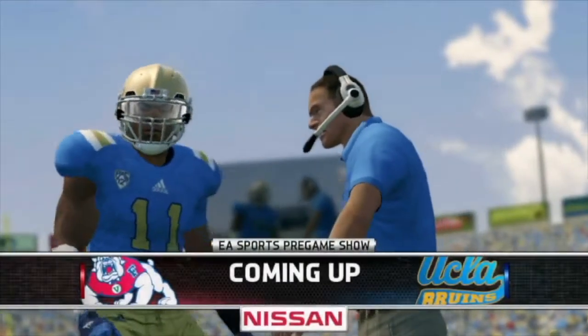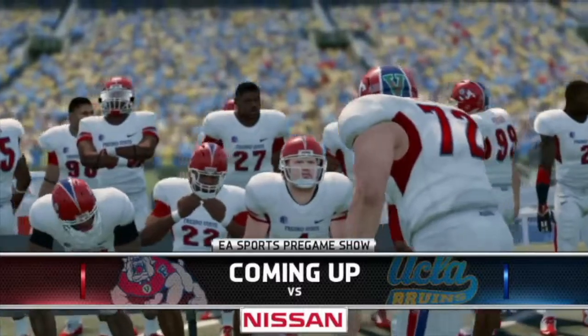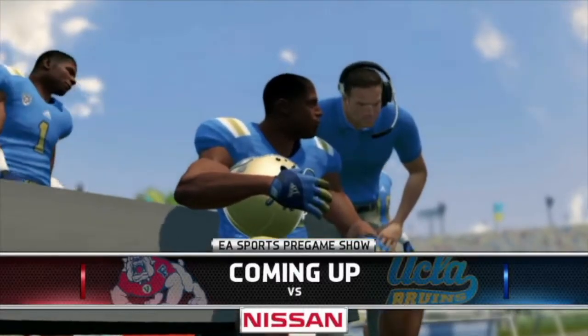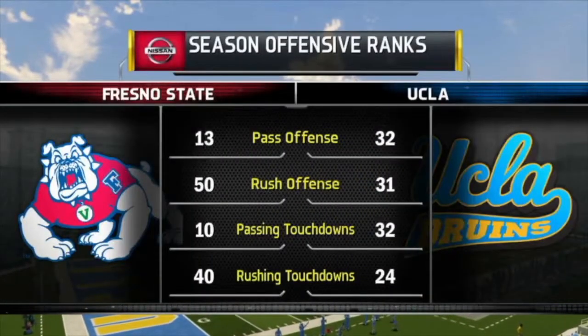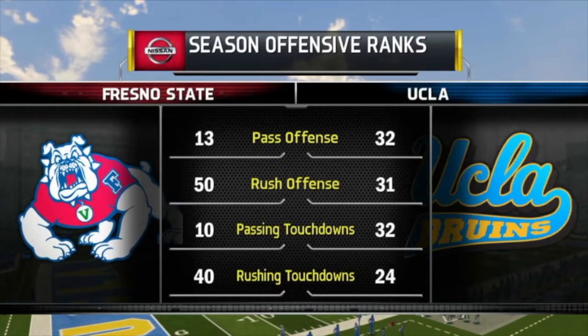Everybody, Reese Davis with you, bringing you the EA Sports NCAA Football 14 pregame show presented by Nissan. Innovation that excites. Looking for an exciting one in the Pac-12 today. Warm-ups just about concluded. That means the hitting will soon commence.